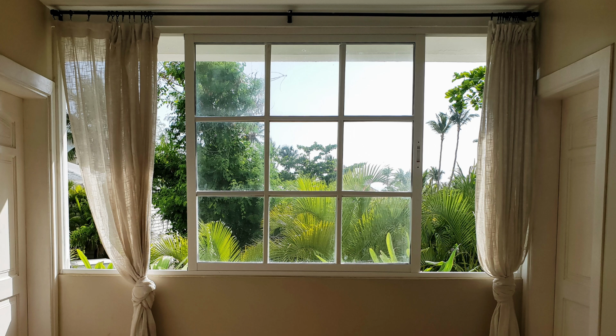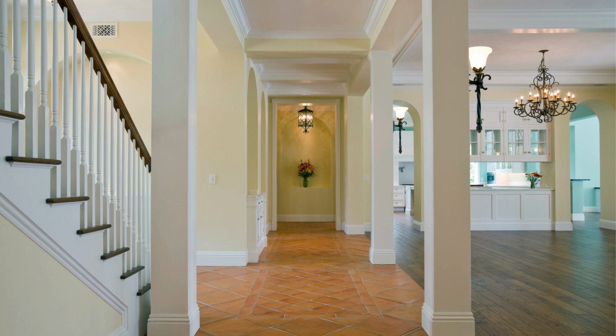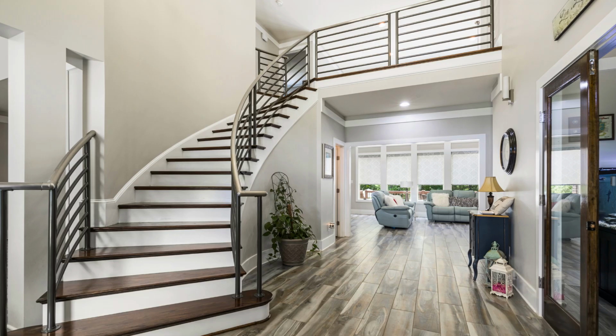Once we have lucky energy entering the house, we want to make sure we have good circulation inside the house. So we'll look at the corridors, hallways, lobby, and the stairs. Make sure the qi can circulate properly. The hallway should be designed so the good energy can flow through into important areas of the house, such as living room, kitchen, dining room, and bedroom.